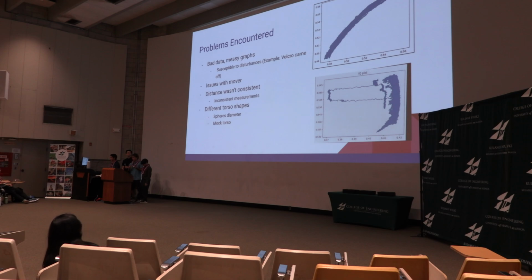And some other issues would be our mover. Sometimes we'd have a hard time starting it up, so that would take time away from us getting more data collected. And then also our distance wasn't always consistent with the mover, so that would interfere with our data collection too. And lastly, there are some different torso shapes that were mentioned, like the spheres, and then our mock torso.